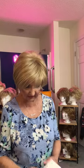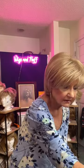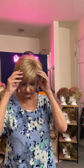And this is the Sky by Noriko. Here's the front, and here's the back, the Sky in caramel cream. And I really like this wig. It's a really great, beautiful, flattering wig. It really is. It's flattering for anybody. I think any face shape can wear this particular wig. And I think it would be great for summer. Just a beautiful longer length that you would enjoy for the summer.